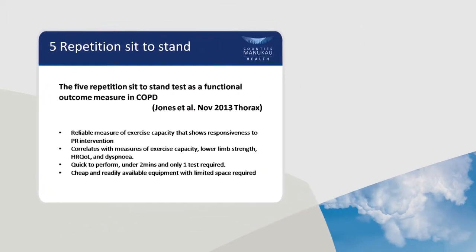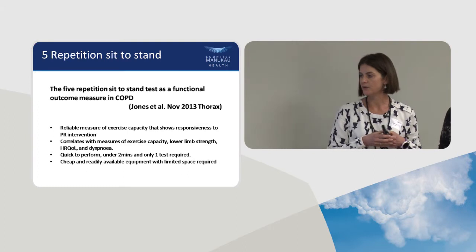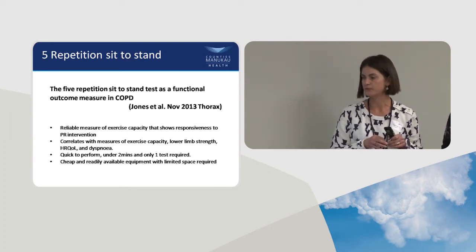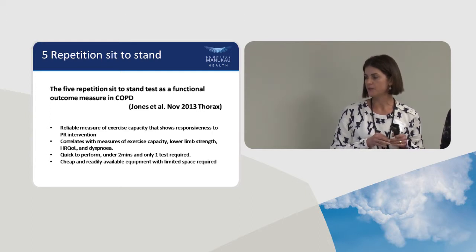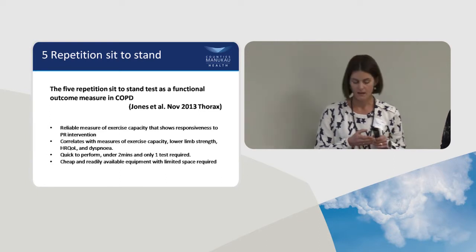So the 5 repetition sit to stand test has been shown to be a reliable measure of exercise capacity, and it can be responsive to a pulmonary rehab intervention. So it correlates well with exercise capacity. Obviously there's a component involved in lower limb strength, but it also correlates with health-related quality of life and dyspnea.